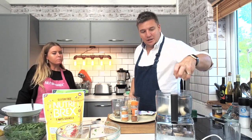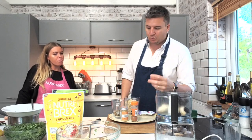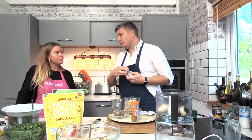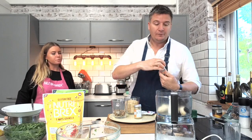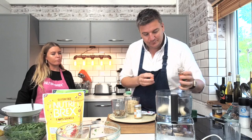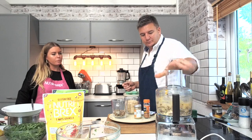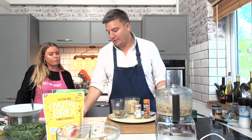So we've got an egg going in there, one banana, about nine prunes, one egg. A little bit of ginger, and this can be personal choice really. If you like cinnamon, nutmeg, whatever you prefer, that's what you go with. So a little bit of cinnamon in there as well. And then we're just going to blitz this up, and that's going to create that texture that we're trying to replicate.